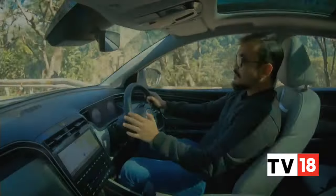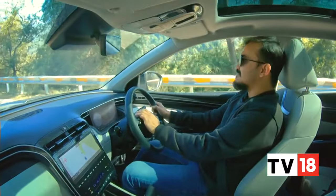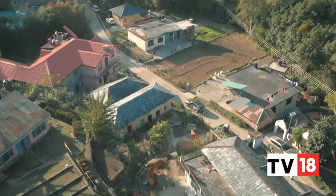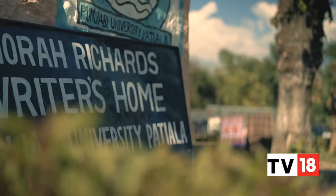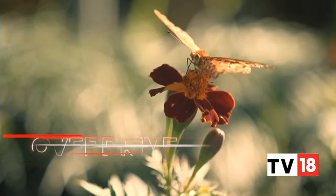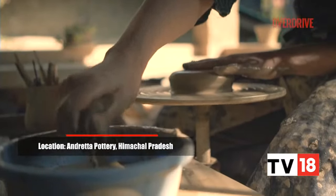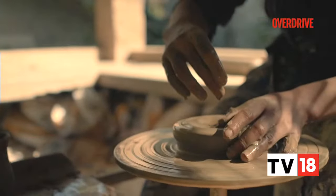Today we are taking the Tucson to a very important place in our books, which is a very short drive away from Palampur. Andretta is an artisan's colony which dates back to 1920 when an Irish theatre practitioner, Nora Richards, shifted here from Lahore. With such a picturesque backdrop, no wonder this is a melting pot of art which has attracted many noted artists, theatre practitioners and painters from across the country and the world.